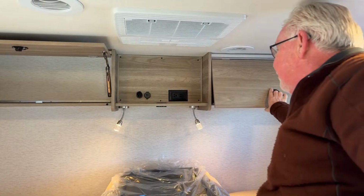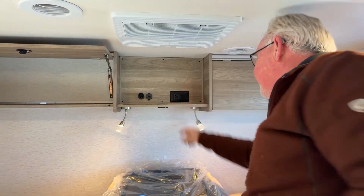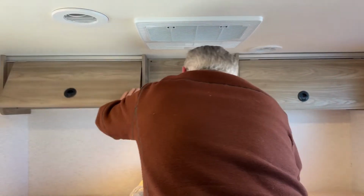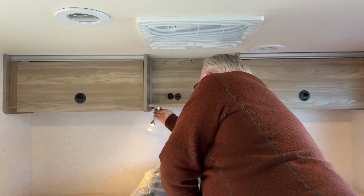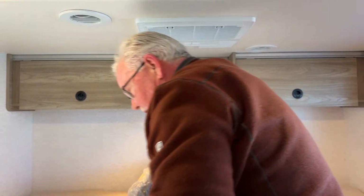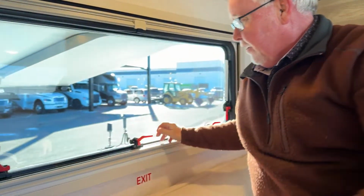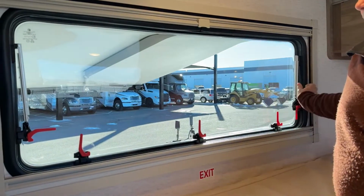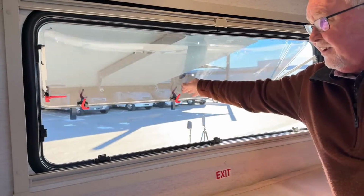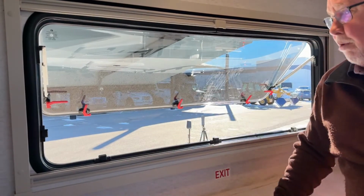In the middle here we've got our 110 outlets, our 12 volt, our USB and USB-C. A couple of nice reading lights right here on each side. All of these windows are acrylic dual pane windows. Let me get it opened up here. You can see you can prop those open.